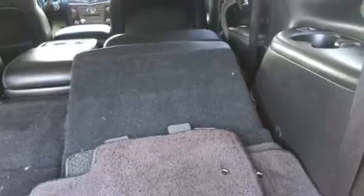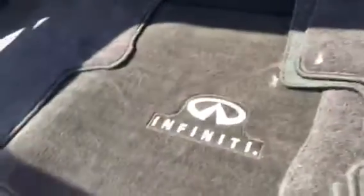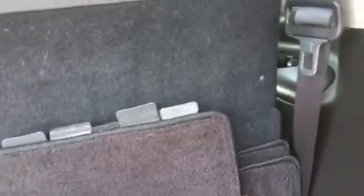You do have the power seat return, so you can use that to pull the seats back up. You do, of course, have your carpets in the back. I'm just going to pull those up so we can have a look at them. And this button also does allow you to adjust how far you want the third row seats reclined, which is really nice.